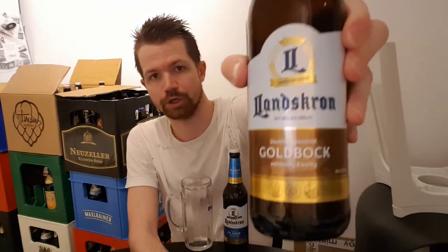I do have another beer from this brewery, which I'm gonna try in the future, so I can show you that bottle. It's their Goldbock, looks like this. Gonna be quite interesting to try that also, but we'll keep it right there. At the moment, I'm gonna, of course, speak a little bit about the brewery.